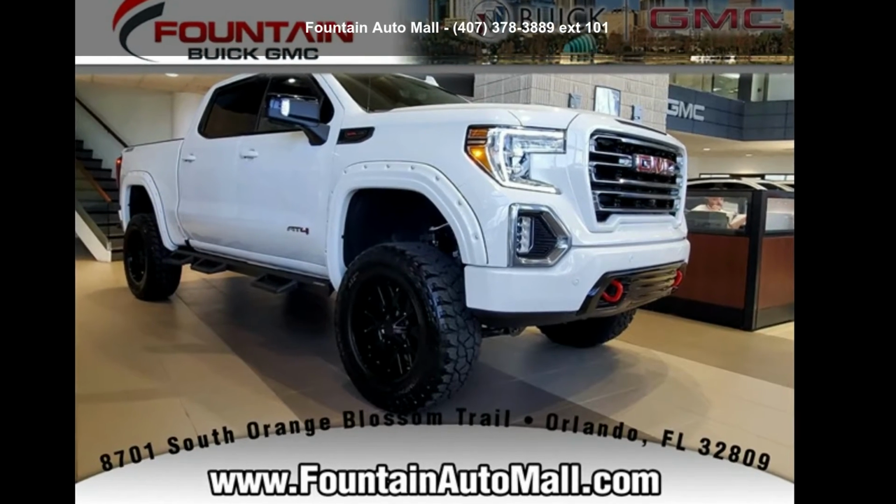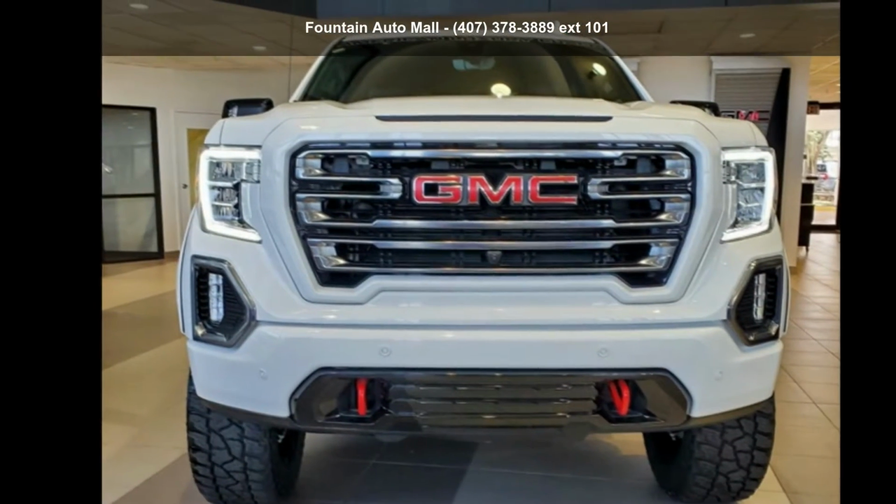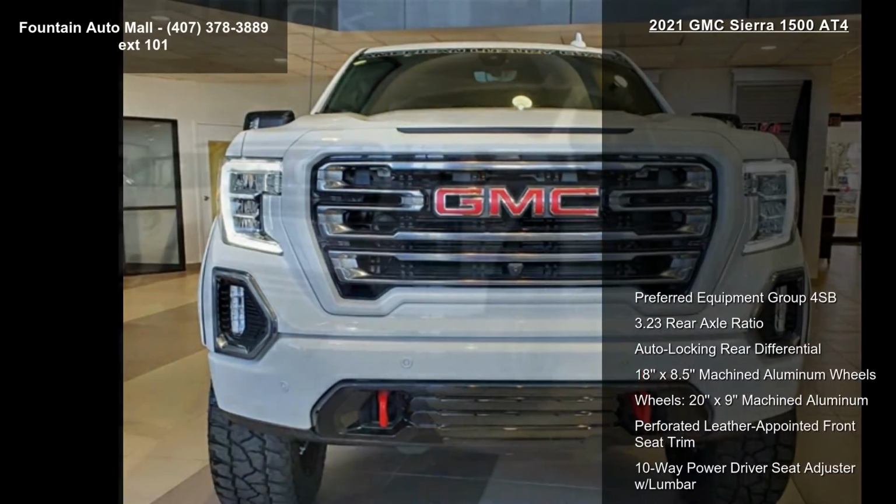Arrive in style with this GMC 2021 Sierra 1500 AT4. This may be the set of wheels you've been looking for.